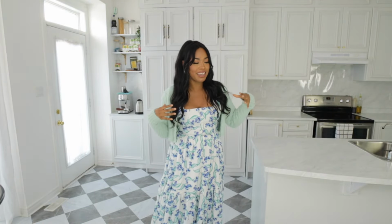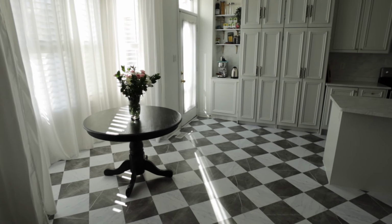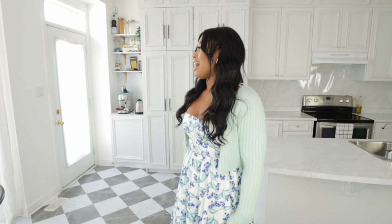My apartment was just on survival mode. It was just trying to do that, and here I feel like I can play with things and really put my personality into it, and I love the classiness of the checkered floors. I love how the light comes in and kisses the ground. Just everything feels so great.